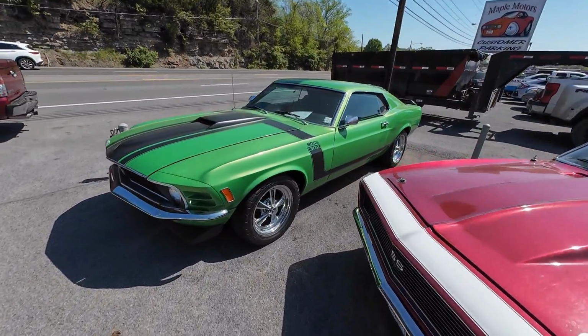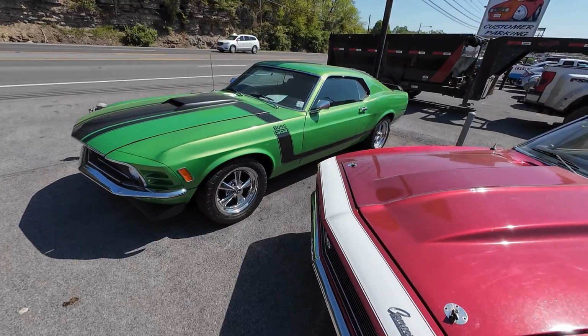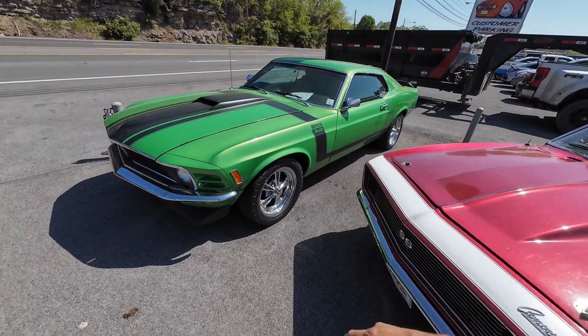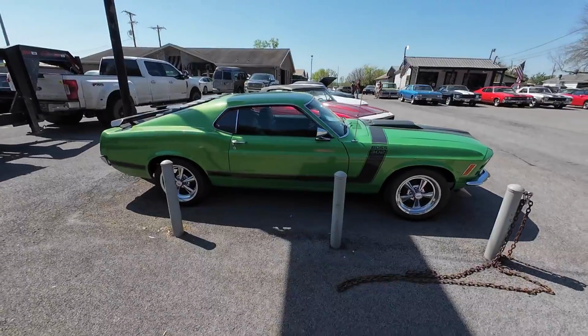So 1970 Ford Mustang Fastback. This is a Fastback clone. Somebody actually made a Fastback out of this. This car is not 40, 50 grand. This one's $27,900. That's the best part about a clone. Get something that looks like a Fastback without spending Fastback money.